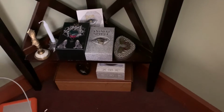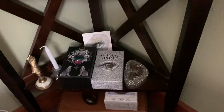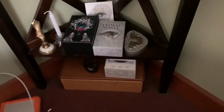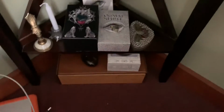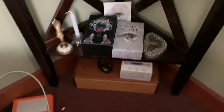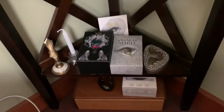Okay, I accidentally cut myself off in that video because I'm still getting used to all the buttons on my iPhone. But we've got the Animal Spirit Oracle deck, which I actually never use. I have to own it. I had to buy it. I mean, how could I not? But I'm not an Oracle deck person, so I love it, but I don't play with it.